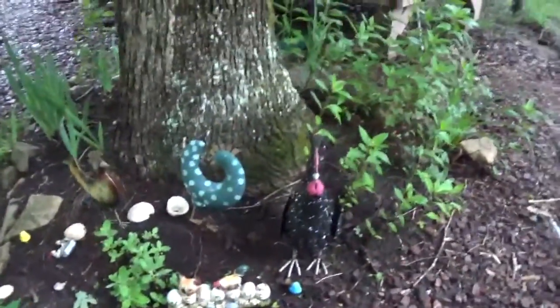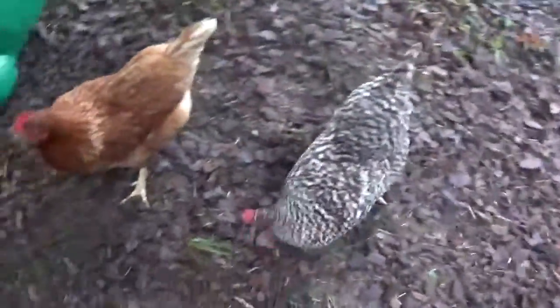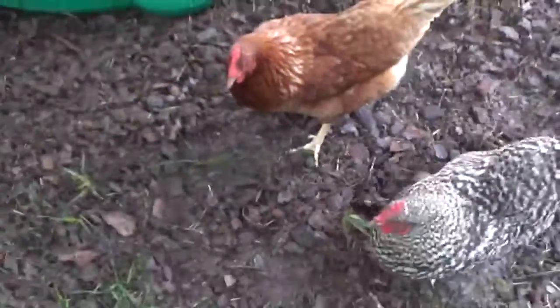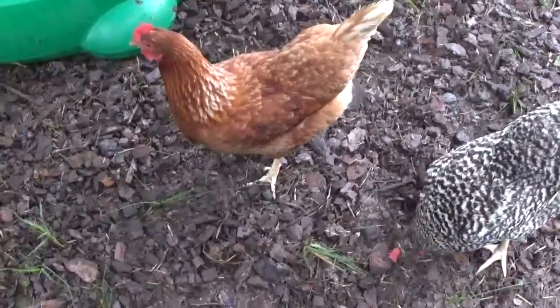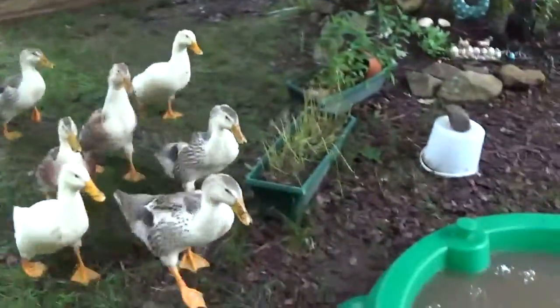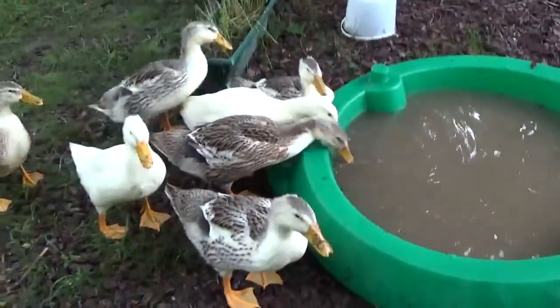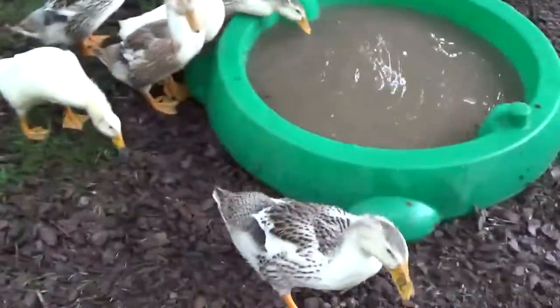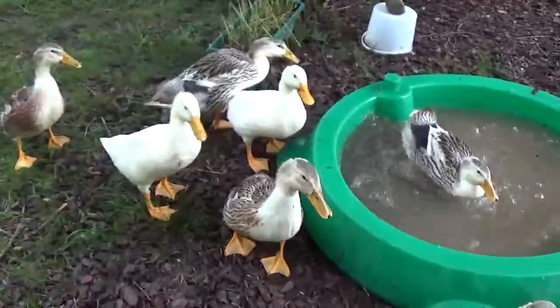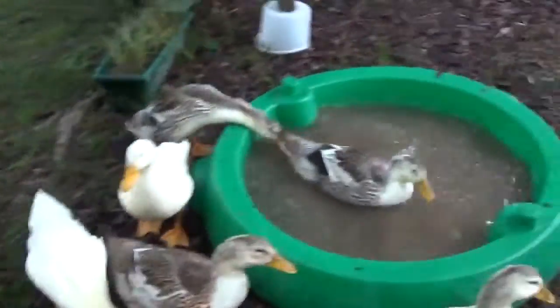So, alright, well, back to more chicken foraging footage. I'll give you a little bit right here of the older chickens. Oh, and here's the ducks. They're going to go swimming. Some ducky cuteness is in order, I suppose. This is supposed to be chicken adventures, but it turned into duck adventures also, apparently. Maybe we should call it poultry adventures.